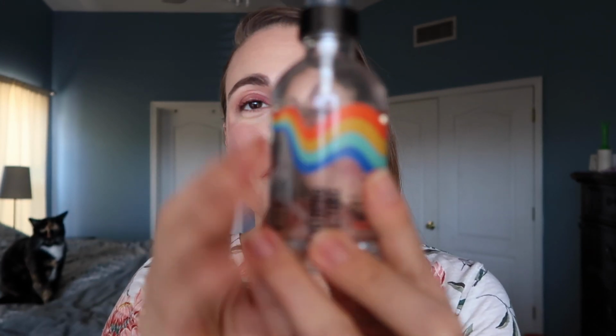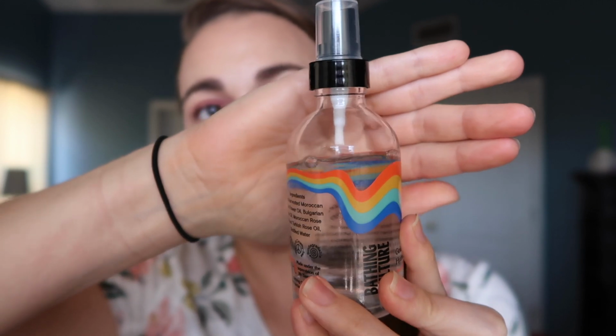This is a rose mist, and as you can see, I'm loving this because I'm already using it a ton. The mist is very fine, which I love. I love fine mists. This is great in between serum steps. It's great to finish off the skincare. It's great to just spray to mist and refresh yourself.